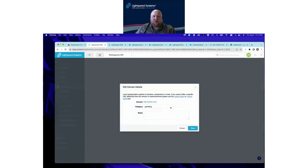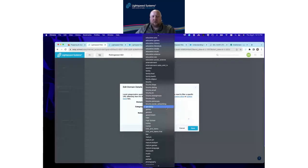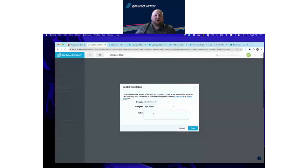This will take me to a new window where I can then search for that new category that I've created. And then I would also encourage putting any notes in here. You can put in the date that it was recategorized, maybe who requested it or who processed it, because you can always go back and look at those notes to see why it was recategorized. It's important to note that you can recategorize domains and subdomains. This helps greatly to easily and quickly get students and staff members to the things that they need to, as well as recategorizing things leave space for your custom allow and custom block list.